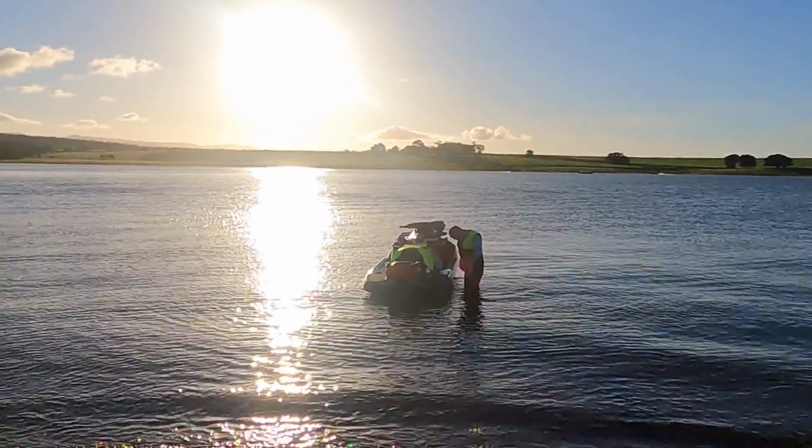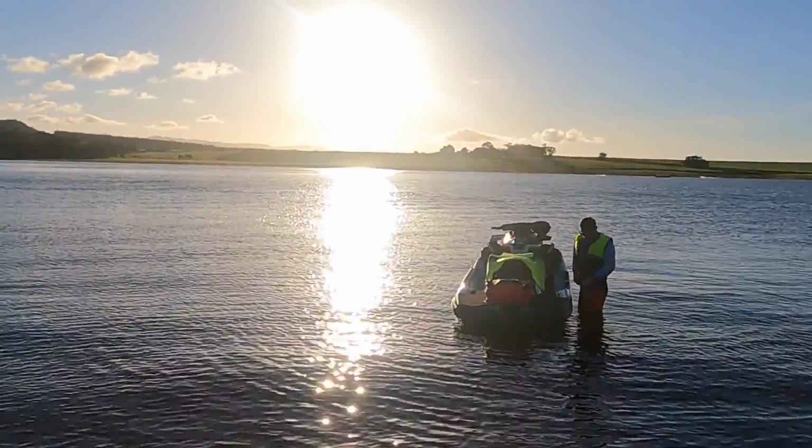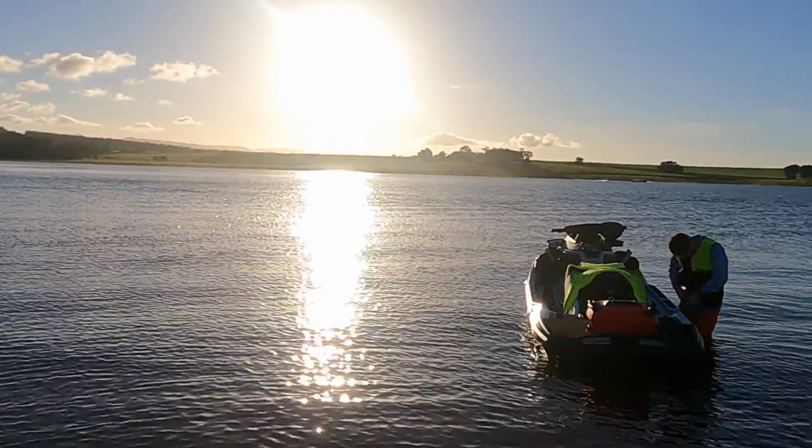Harrison's new jet ski, first time in the water. Just been to Townsville and back to get it. It even floats.